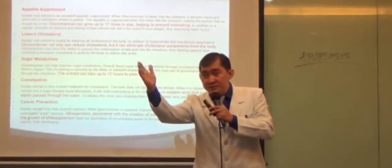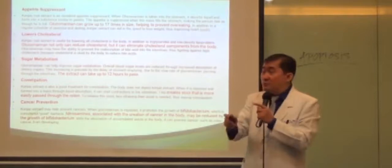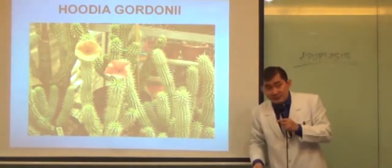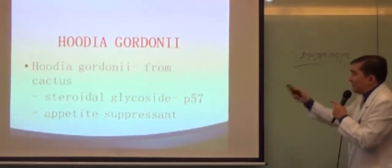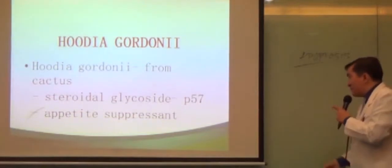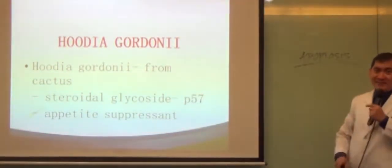So the big question is, do we have a wonderful product for slimming and trimming, yes or no? Yes! But aside from glucomannan, people, we have this one. What is the name? Hoodia gordonii. Derived from cactus. Guys, when you talk about Hoodia gordonii, it contains steroidal glycoside. Say it all, guys. Steroidal glycoside. If you find it so difficult to memorize, just memorize P57 factor. It is an appetite suppressant.